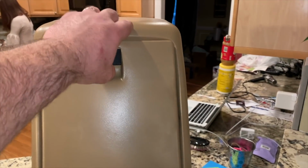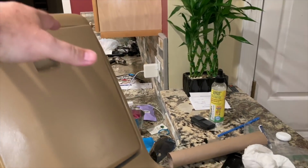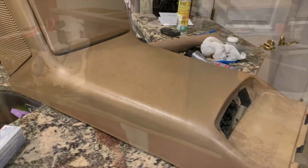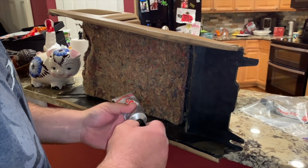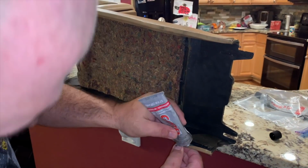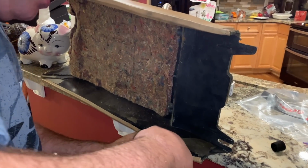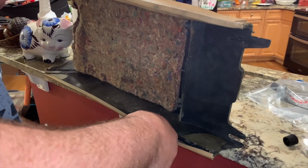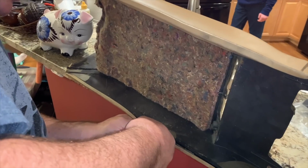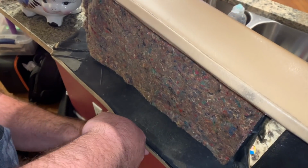Look at the console door. The console door is in beautiful condition. It's gonna look good. So, all right. Be right back. All right, so I'm gonna take the goop, and then I'm gonna come in here. I'm just gonna shove that goop all into this. And I'm gonna stop right about there.